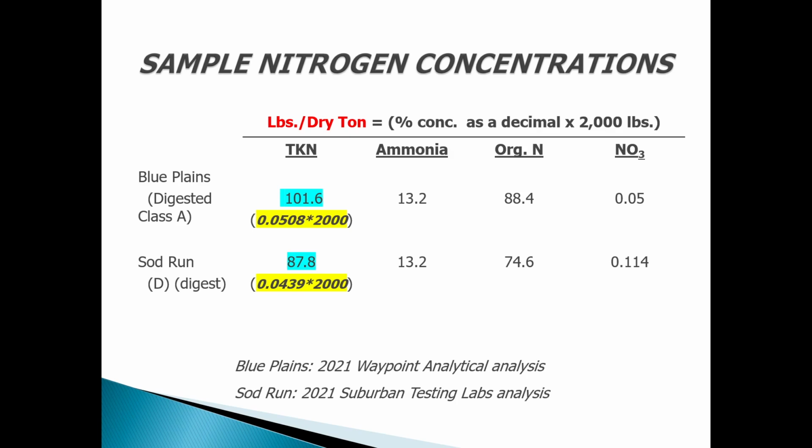So I took my data straight from the lab analytical, which is the previous sheet. I just did 2 examples here so you could see 2 different ones. So the Blue Plains Class A, I want to convert that TKN now. It came right off my sheet from the lab and basically said it was 5.08. Again, I did that in yellow on the previous sheet.